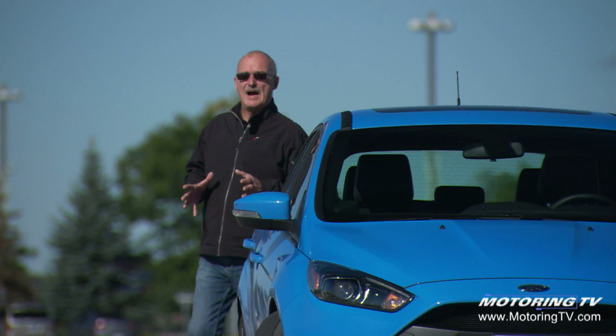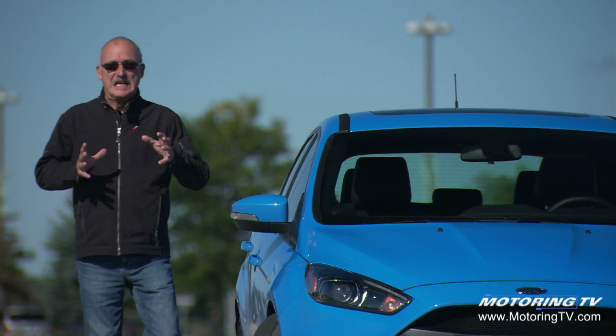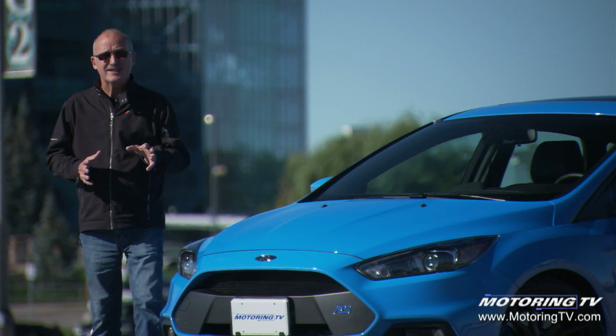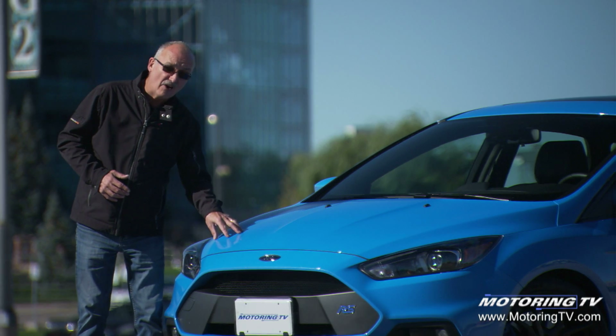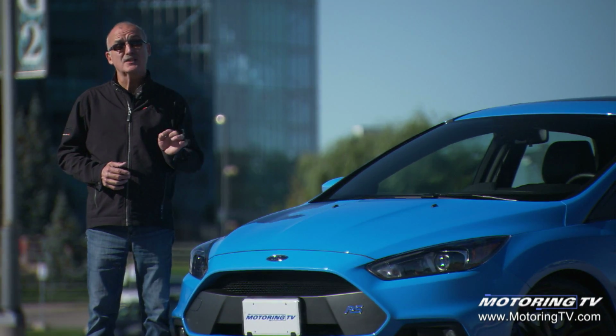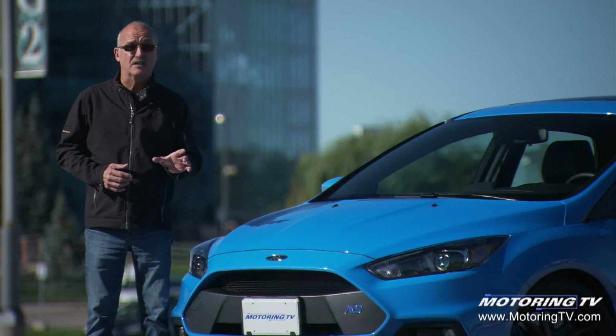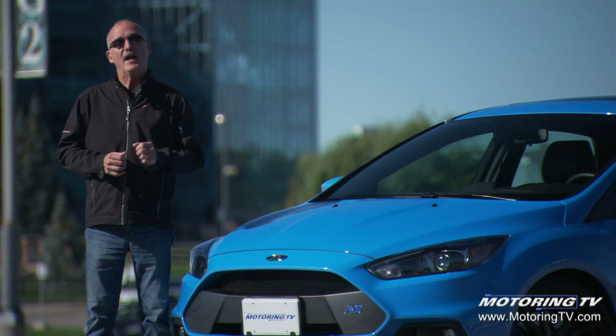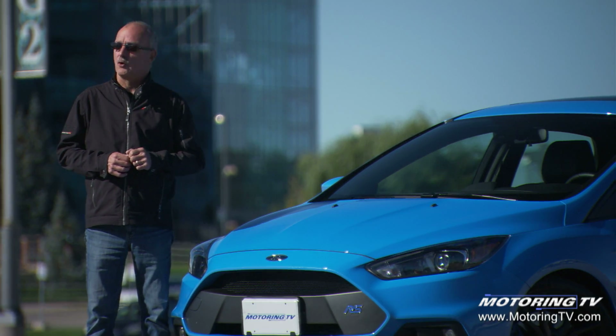So how does a powerful engine, a slick gearbox, and an all-wheel drive system hook up in the real world? The answer is in stunning style. This RS will get you from rest to 100 km/h in less than 5 seconds, and it does the more important 80 to 120 passing move in 4th gear in around 3.5 seconds. Any way you cut it, both of those times are truly world class.